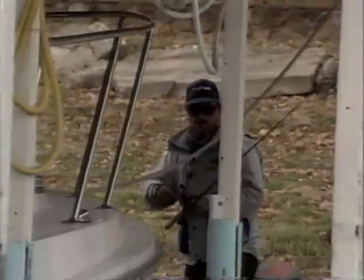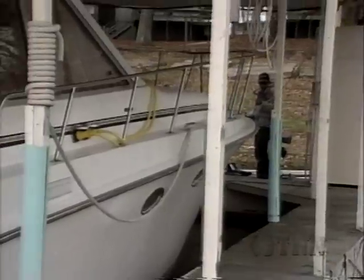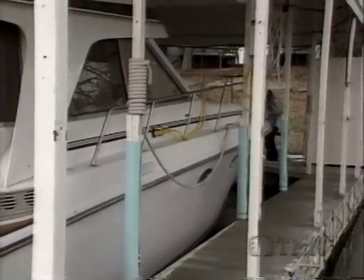Fish under the docks are getting spooked by the fishing pressure. Shaw Grigsby is trying a different approach. Fish the out-of-the-way spots.